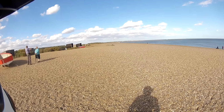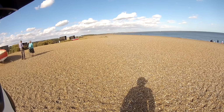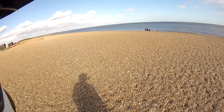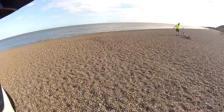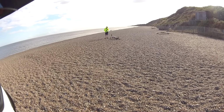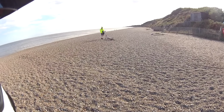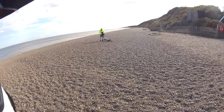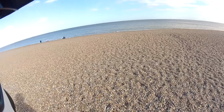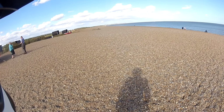Okay, so here we are, this is Dunwich Beach, right in the distance there. You may not be able to see it on the GoPro, I can just see the lighthouse up at Southwold, which is where we're heading. Massive shingle beach. And then down this way, the obligatory day-glow cyclist, and then you can just see Sizewell B power station, just on the end there. I don't know if you can see that. Wow, that is a big beach. Splendid. Right, back to the bike.